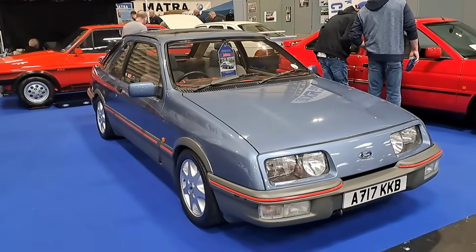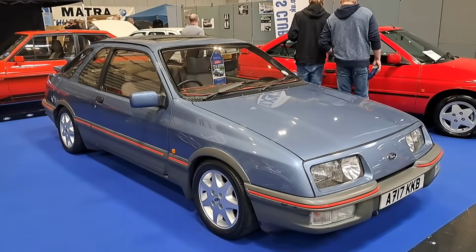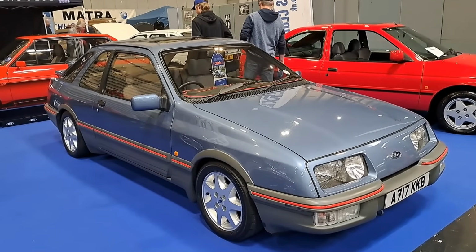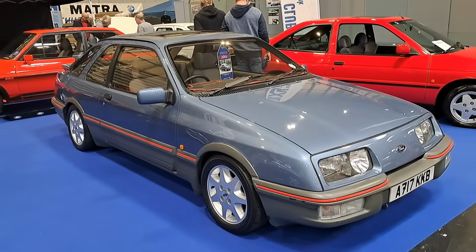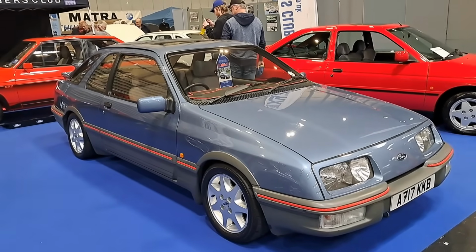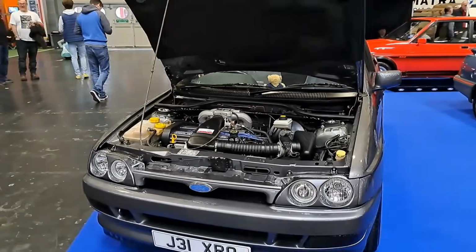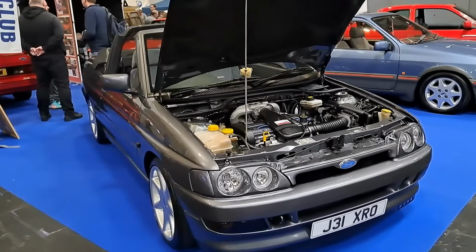The Sierra is possibly the car which shows the most differentiation of any car I've ever seen pre-facelift. So compare this, for example, to a base model 1.3. They don't even have the same dash, they don't have the same mirrors, they don't have the same front end, they don't have the same side window treatment. Amazing. Ford would just sell you a car whoever you were, basically, just try to tailor the thing for you.